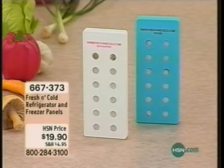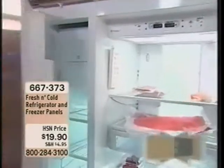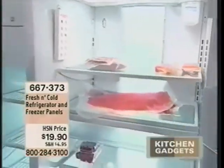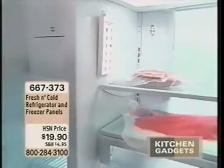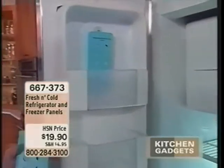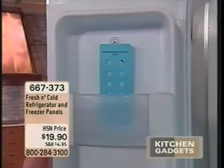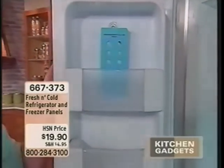For anyone out there who has a refrigerator you want to extend the life of, now you've got some foods. It looks like Mary has sealed up some salmon there. You're going to see that with the Rival food sealer. But Larry, show us what we're looking at here. You're looking at the fresh and cold panels. They simply hang on a hook in the refrigerator and in the freezer, because you get one of each.